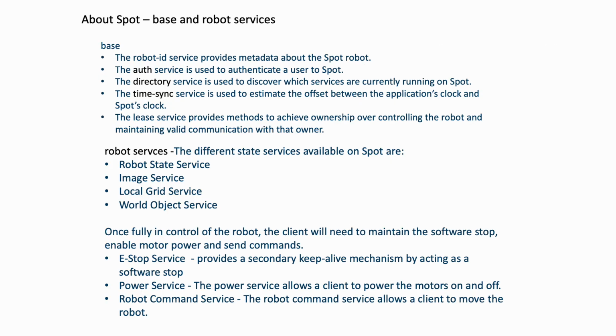So, about Spot base and robot services. The robot ID service provides metadata about the Spot robot. The auth service is used to authenticate a user to Spot. The directory service is used to discover which services are currently running on Spot. The time sync service is used to estimate the offset between the application's clock and Spot's clock. The lease service provides methods to achieve ownership over controlling the robot and maintaining valid communication with the owner.